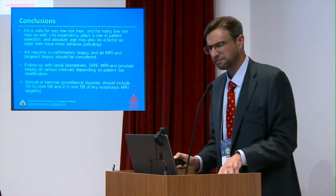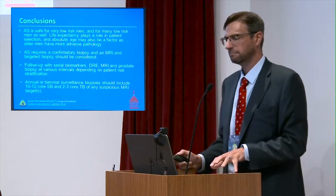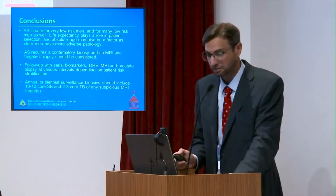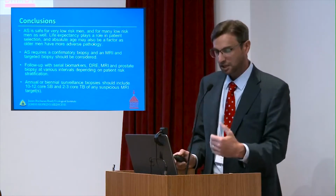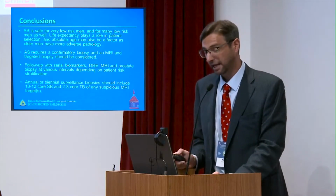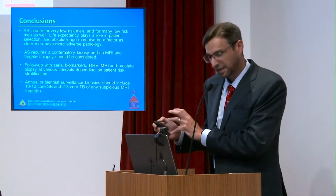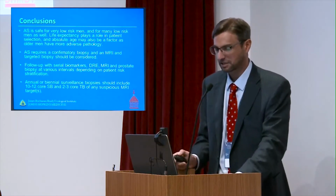So I think it's a safe program for low-risk men and for very low-risk men, and it's safe for many low-risk men as well. Life expectancy does play a role, and even absolute age may be a factor, as older men do have more adverse pathology, higher cancer volume, higher cancer grade statistically.